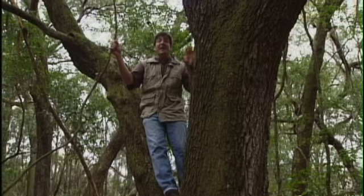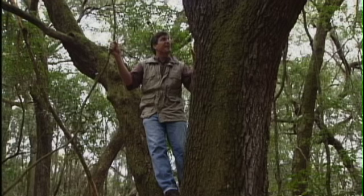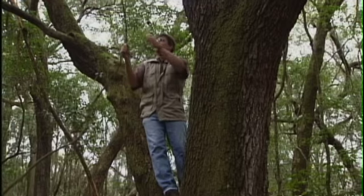The developer has saved many of these large trees in the community, which is great for wildlife. You know, it takes decades to grow them, so instead of cutting them down, preserving them, you got instant wildlife habitat.